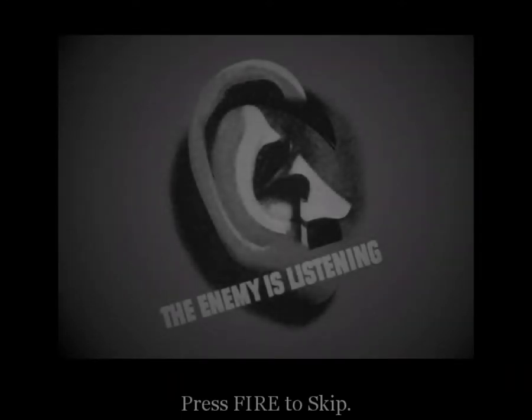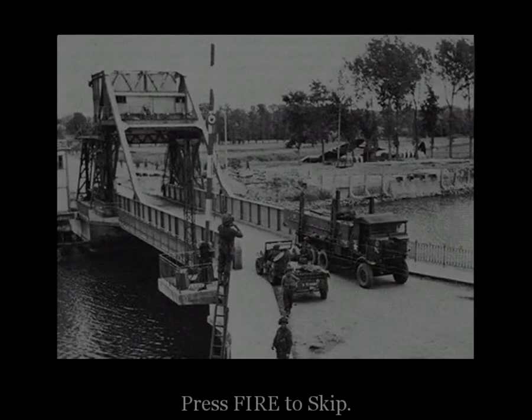All right, settle down. We got new orders straight from SOE, as well as two new transfers from the 6th Airborne to help us carry them out. They were highly recommended for this operation as a result of their actions on D-Day. Captain Price, Sergeant Evans, welcome to 3 Troop.